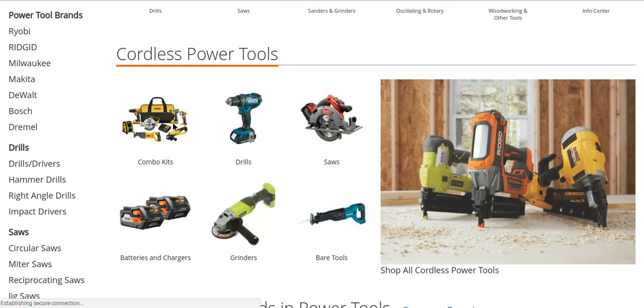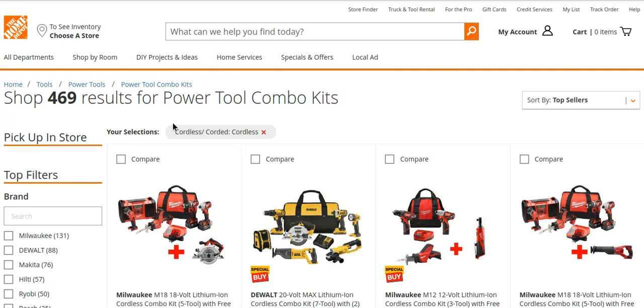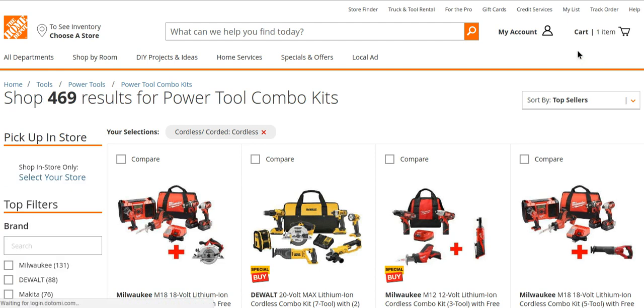There's a new 7-tool combo kit. It includes the 5-tool combo kit that we all know. It's been out for a couple of years. That's $299. Hopefully, and most likely, if not at Home Depot, you'll be able to find it at other places. But we all know about the 5-tool deal.